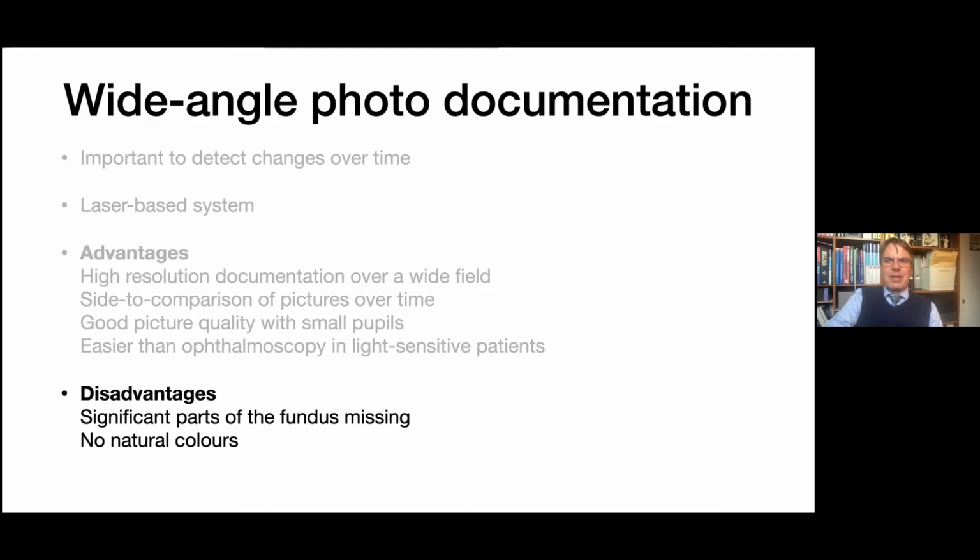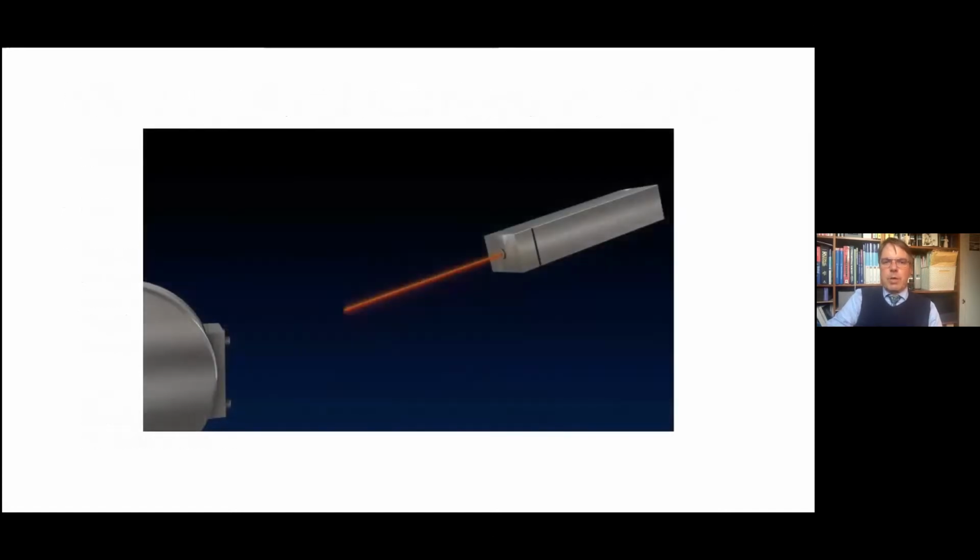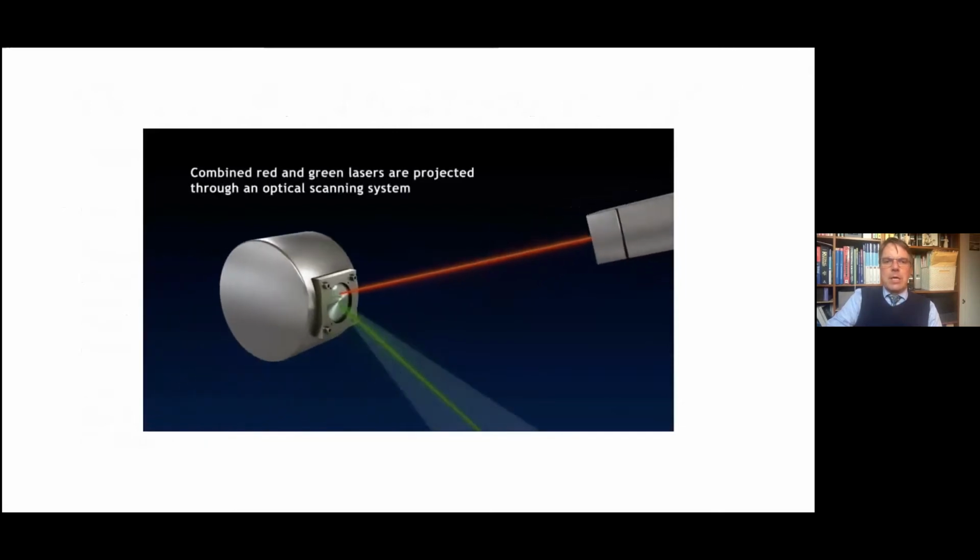And the colors are not natural colors. That's not so much of a problem in most patients, but in the differential diagnosis in the beginning, for instance, if you have a hemangioma, that's a benign tumor that can look like a melanoma on these laser-based systems. So there's a bit of a word of caution regarding telemedicine. If you send around pictures for somebody else to review, it's different to real photographs because the colors of the tumor are different. So this is from the Optos website, how they explain how the system works.